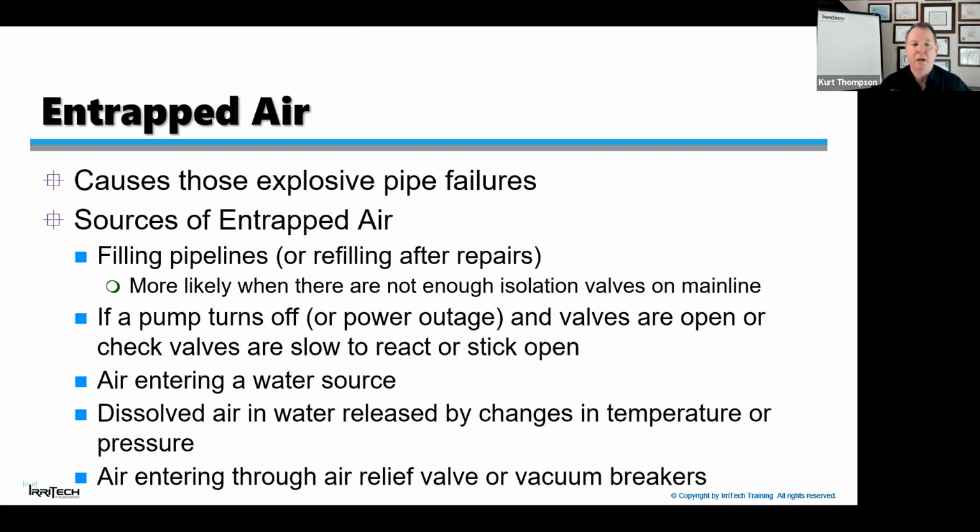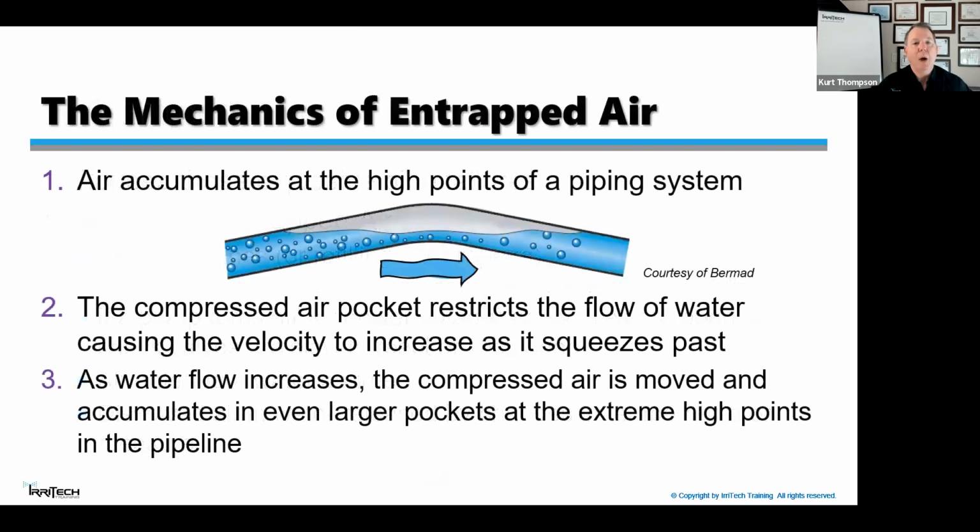The pump turns off during, say, a power outage. The system's running, and the power goes out, and the check valves don't work fast enough and/or stick open. Now, because gravity starts to drain water out and displace it, it sucks air in through the sprinklers while the check valves are open. The water source itself can also bring air in. Changes in pressure, these surge pressures, cause the dissolved air that's in the water to be released. So the temperature changes as well as the surge pressures will do it. And then of course, an air relief valve or vacuum breaker in the system could be malfunctioning and bring air in that way too. So how does this work?